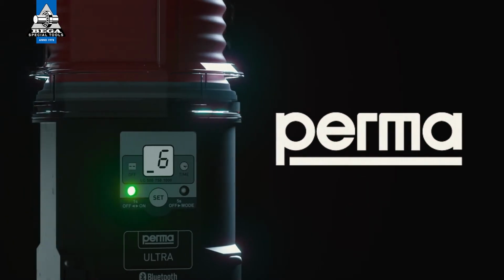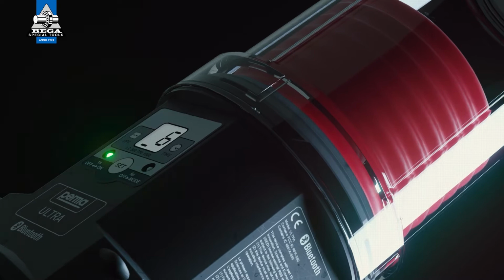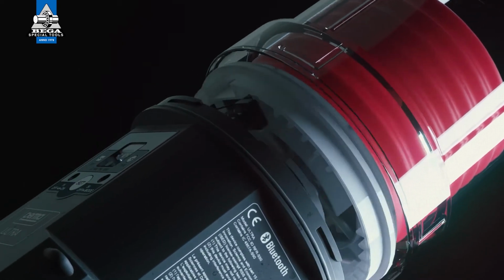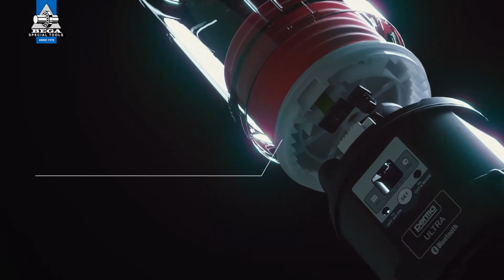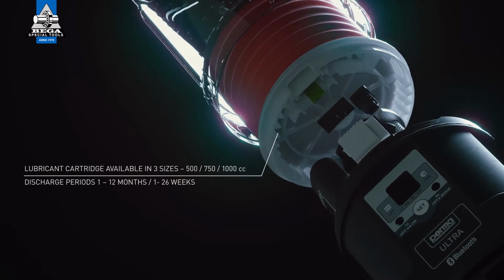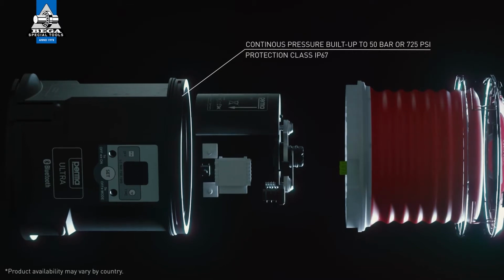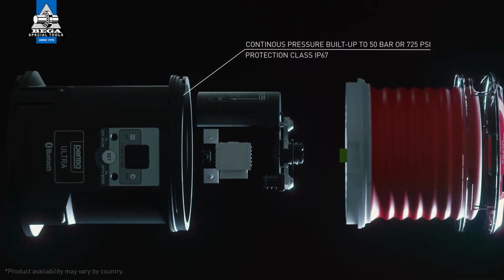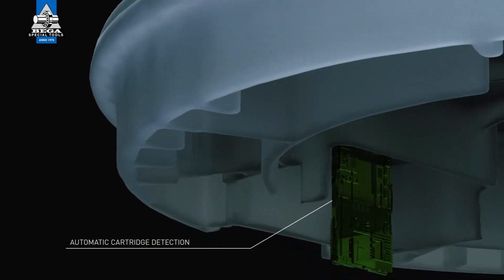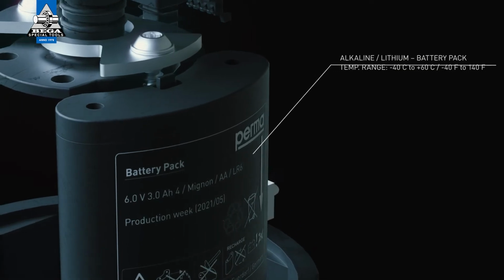With Perma Ultra, the future of single-point lubrication is here. With 3 cartridge sizes, pressure buildup to 50 bar or 725 psi, and options of weekly and monthly time settings, Perma Ultra is an extremely versatile and capable lubrication system suited to a wide range of applications.